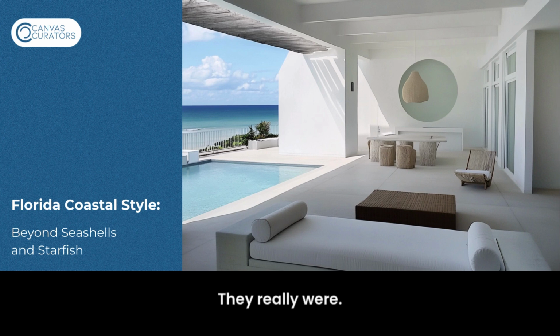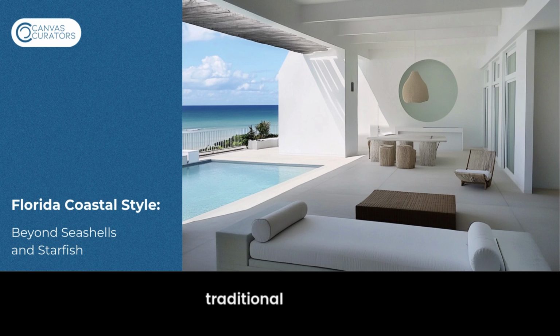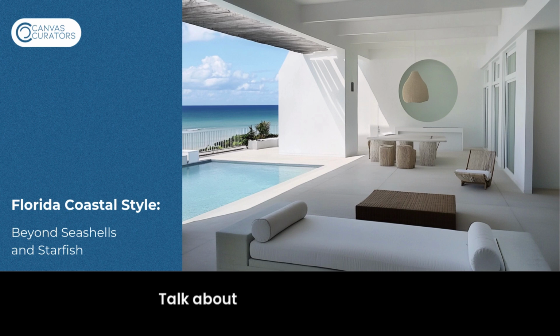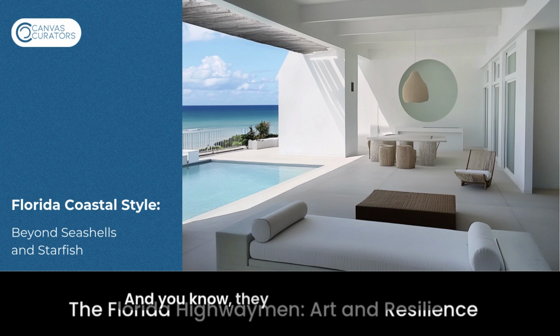Because of segregation at the time, they couldn't showcase their art in traditional galleries. So they took matters into their own hands, selling their paintings directly to people along the highways. Talk about entrepreneurial spirit. They saw an opportunity and created a whole new way of sharing their art with the world. And they didn't just capture the beauty of Florida, they captured its soul.